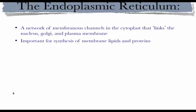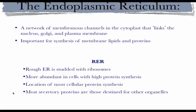So the ER, what is it? Well, it's a network of membranous channels in the cytoplast that links the nucleus, the Golgi, and the plasma membrane. In other words, proteins can move through the ER to get to the plasma membrane. It is important for the synthesis of membrane lipids and proteins. The difference between the ER and the RER are ribosomes. The RER is more abundant in cells with high protein synthesis, like liver cells. The majority of the ER is RER. That is the location of most cellular protein synthesis, on the surface of the RER, not the cytosol. Most secretory proteins are those destined for other organelles, so we'll look at some examples coming up.